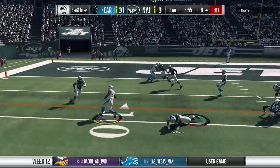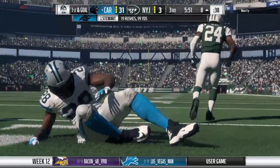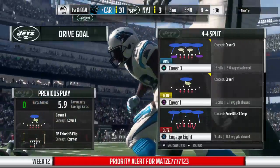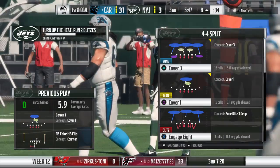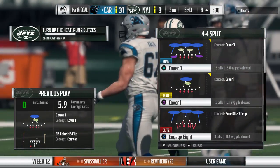On 3rd down, Jonathan Stewart. They're able to convert on 3rd down, and that sets up a 1st and goal. Okay, no score on that play, but this guy's been a touchdown machine all year long. You know they trust him with the football.